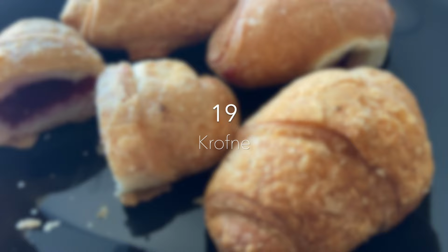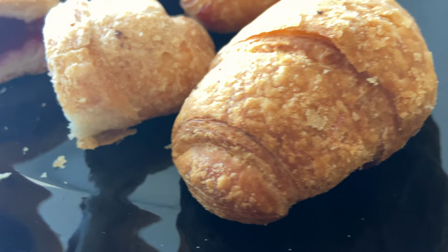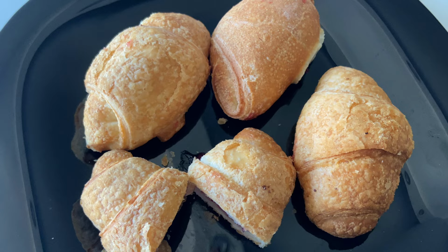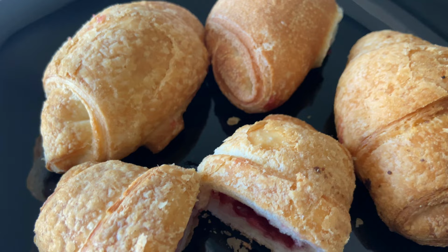Here's another idea of what to try in Europe for breakfast, Krofne. Krofne are airy-filled fried pastries that are round and usually filled with jelly or marmalade. They are super delicious treats that can be eaten at any time of the year, but are a favorite with locals, especially before the Great Lent begins.